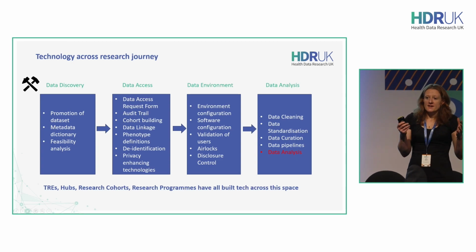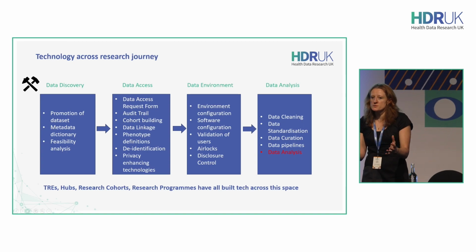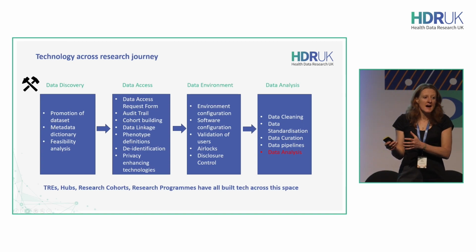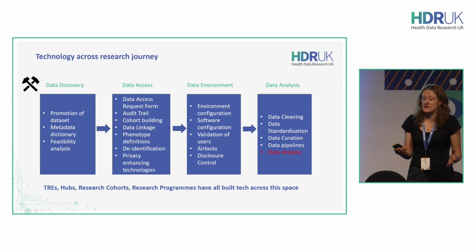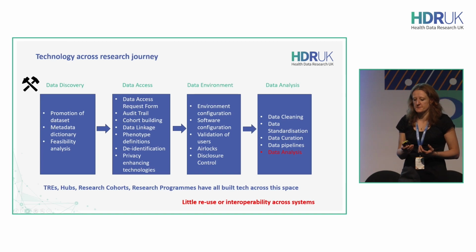There are some brilliant innovations and technical solutions out there. Many different groups who host and manage data, from TREs to research cohorts to research groups themselves, have built innovative tech across this space. But the problem is there's very little reuse or interoperability across these tools, and that really hampers the sorts of things that we can do.